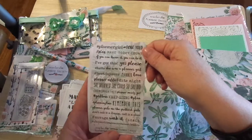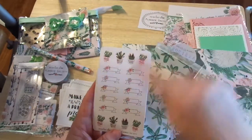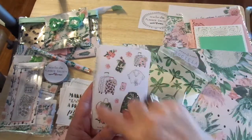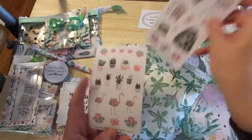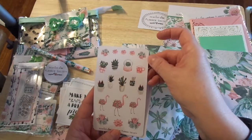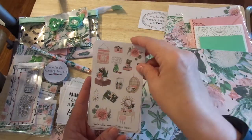So here's all the words. Love all that. Word stickers with the pink and green background. Look at the little banners and all the little, oh goodness. You're tracking, you're traveling, all your packing, your goodies. Look at those. Those are so sweet. I love all the succulents. All right, and look at that. There's that chair again. I love it.